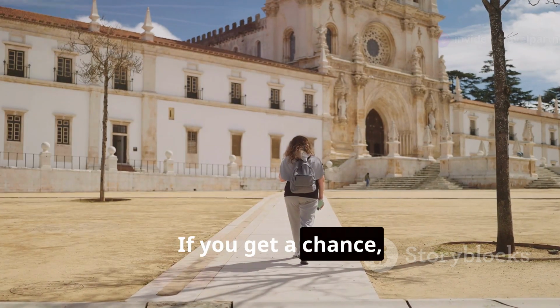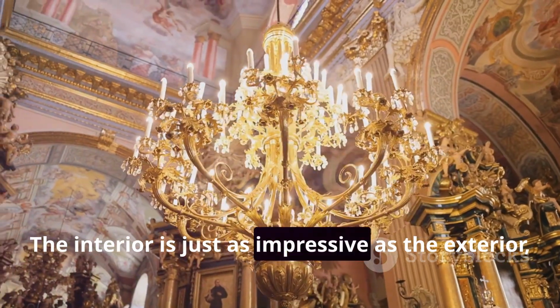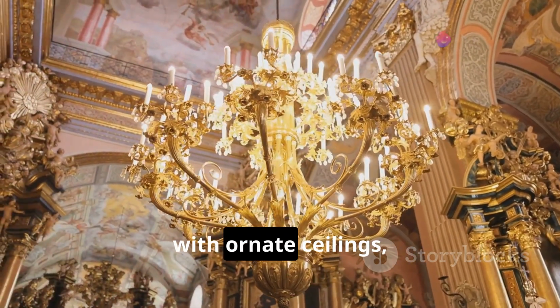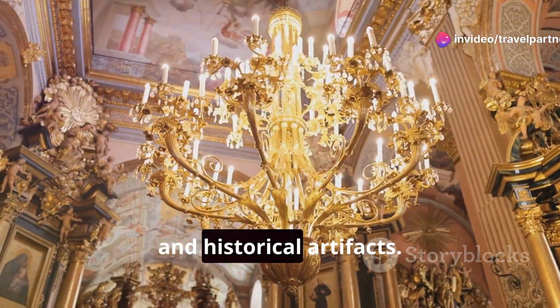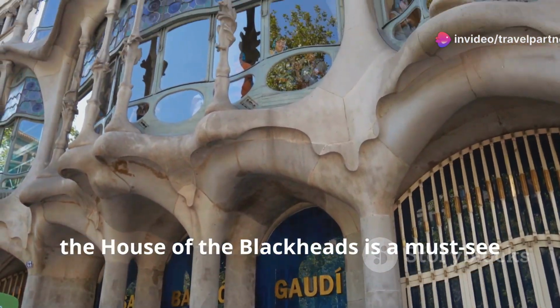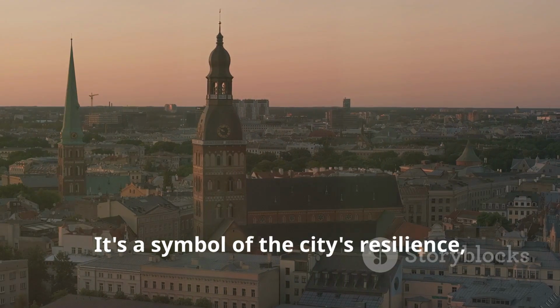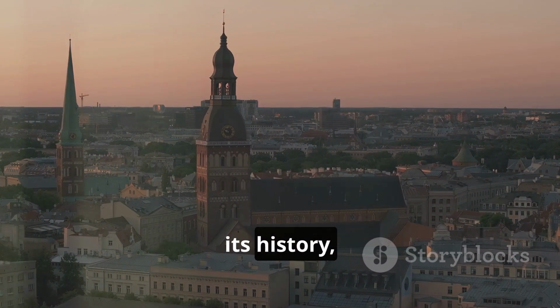If you get a chance, I highly recommend taking a tour inside. The interior is just as impressive as the exterior, with ornate ceilings, chandeliers, and historical artifacts. But even if you just admire it from the outside, the House of the Blackheads is a must-see in Riga. It's a symbol of the city's resilience, its history, and its vibrant culture.